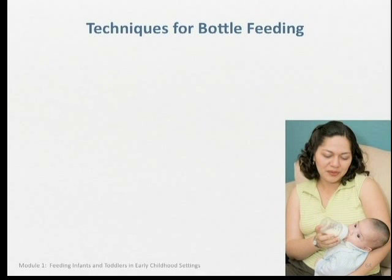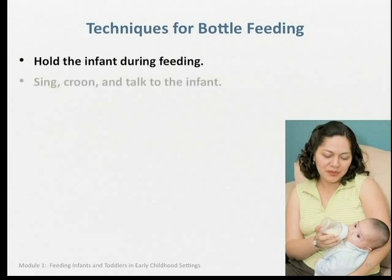Bottle feeding techniques should mimic breastfeeding. If possible, have the same caregiver feed the infant for every feeding. Be sure to hold the infant during feeding. Caregivers may talk, sing, or croon to infants during feeding. Respond to infant vocalizations with eye contact and return vocalizations.